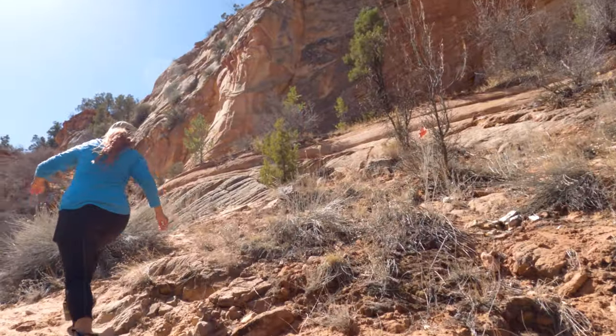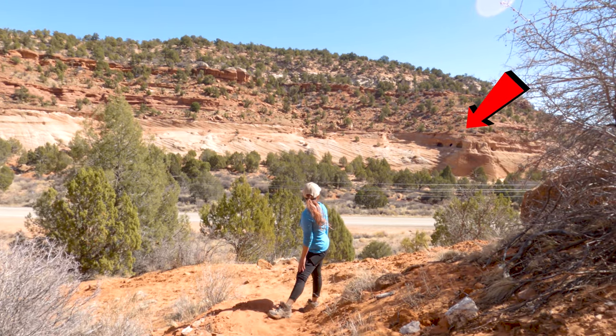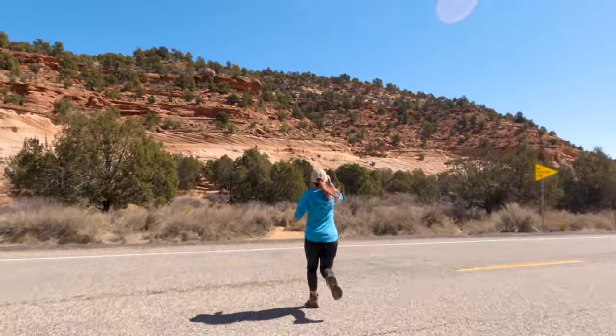After leaving the waterfall, we headed up to the small and not too impressive cave. But it was from the top of this cave that we spotted where we were actually supposed to go. So we headed down and made a mad dash across the street. Be careful, cars come through here super fast.